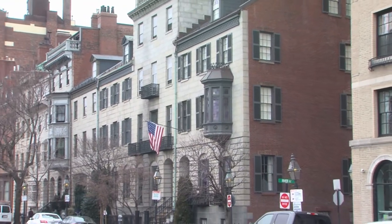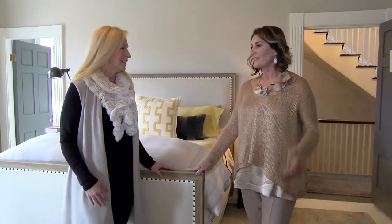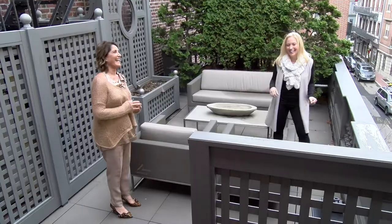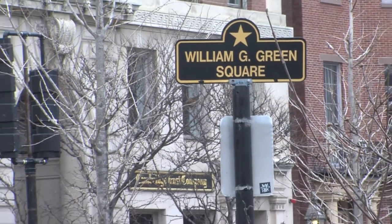I'm on my way to meet homeowner Cynthia in her renovated and beautifully restored townhouse on the flat of Beacon Hill. The iconic home, originally constructed in 1828, was one of the first buildings in a series of row houses. Cynthia, an executive in a large textile firm, was born and raised in Boston. And though she raised her family in the suburbs of the city, she always desired to come back to the hub, but was waiting for the right property.